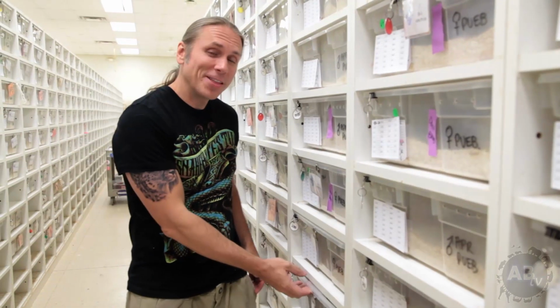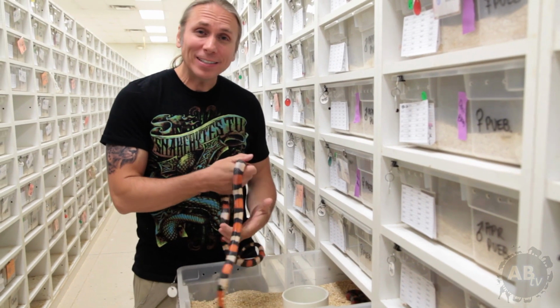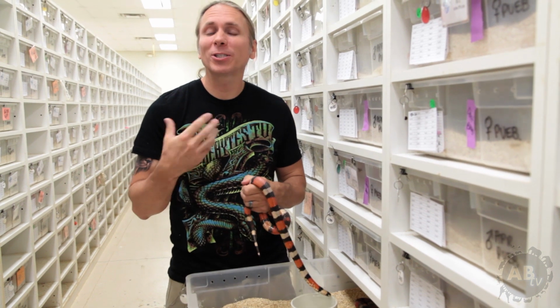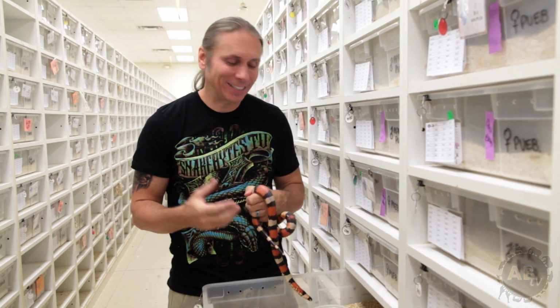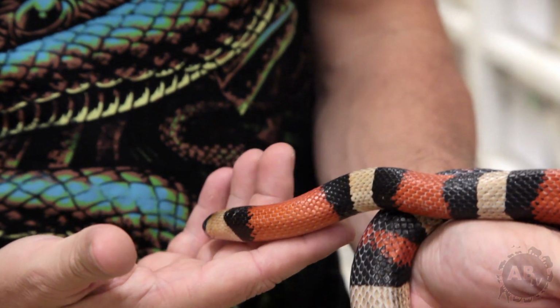Now, I've often said that breeding snakes is certainly not rocket science, but at the same time, it does require some skill and some knowledge to be successful. It's not like you can just throw two snakes together and harvest the eggs later in the summer.